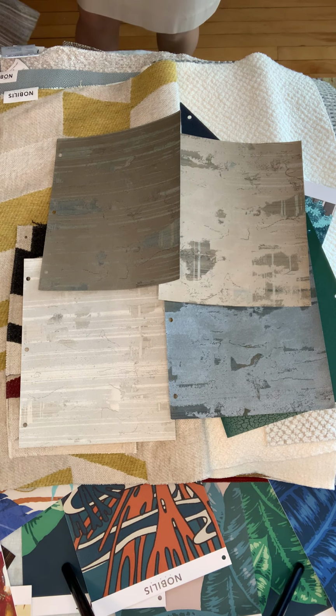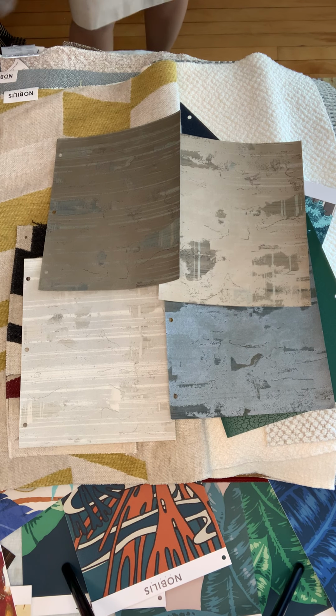Now moving on to a story which has a little bit more sort of golds and a little bit more neutrals.